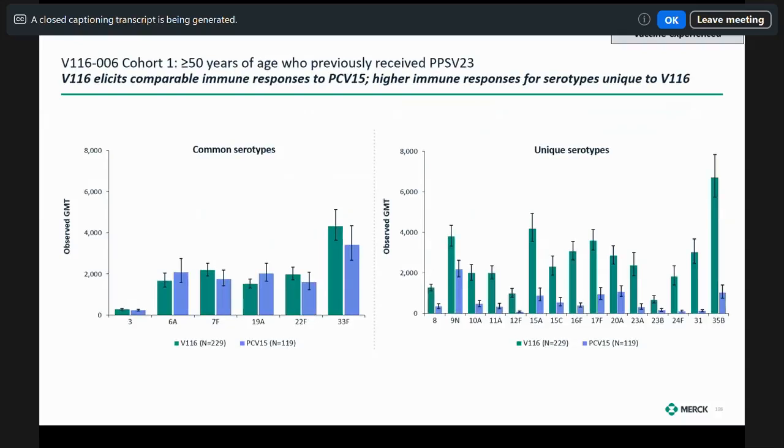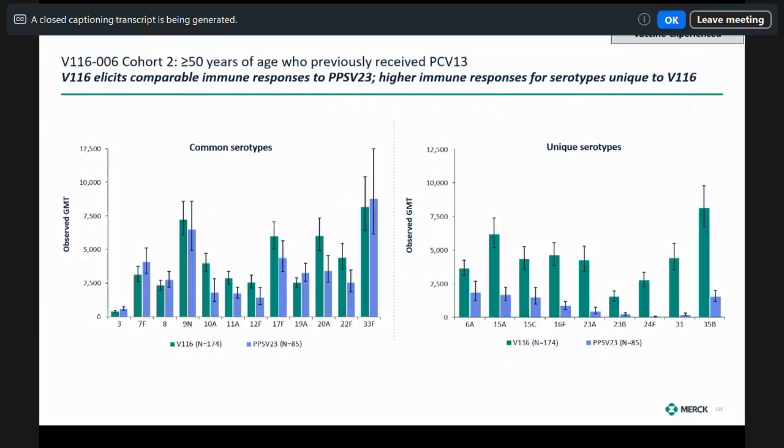Next slide, please. So in cohort 1, for common serotypes on the left, immune responses are generally comparable between participants who received V116 and PCV15, and higher for serotypes unique to V116 on the right. Next slide. In cohort 2, again, for common serotypes on the left, immune responses are generally comparable between participants who received V116 and PPSV23, and higher for serotypes unique to V116 on the right.